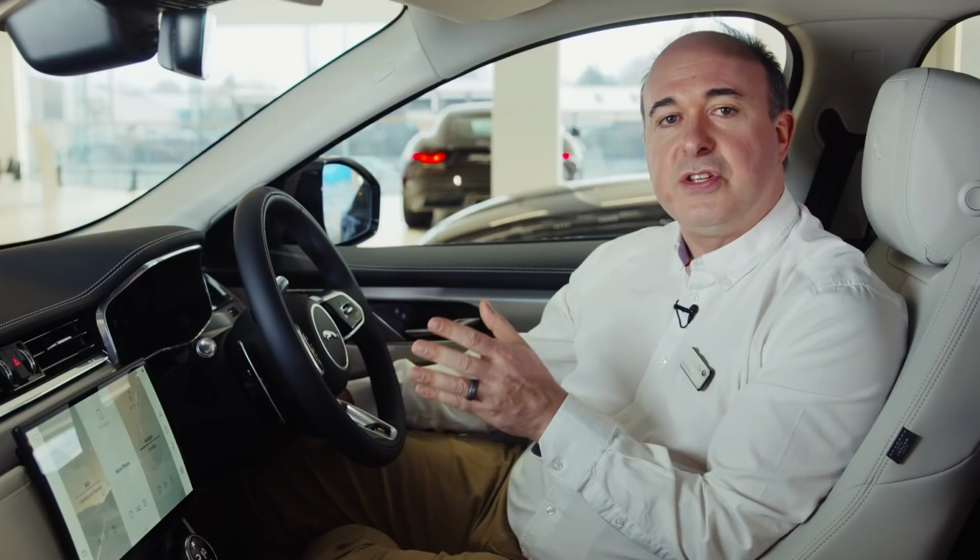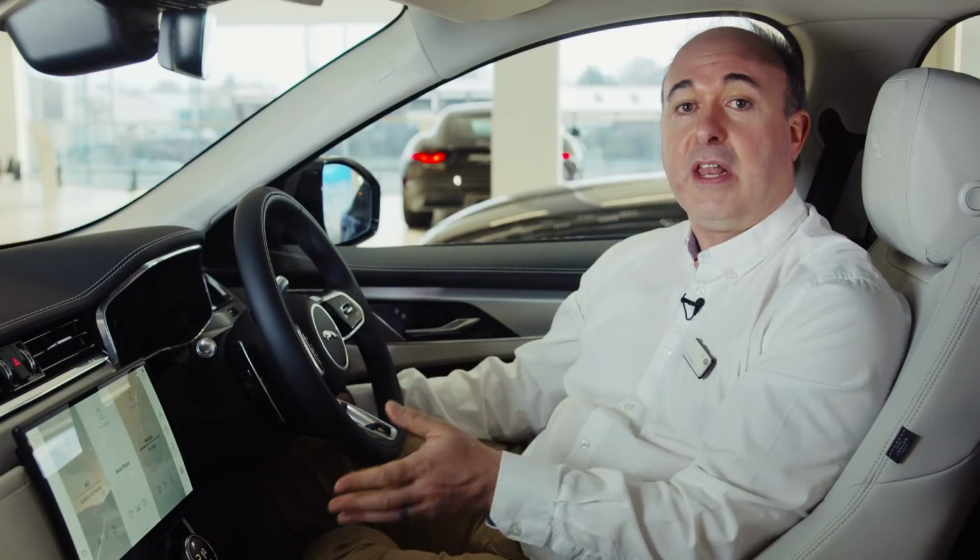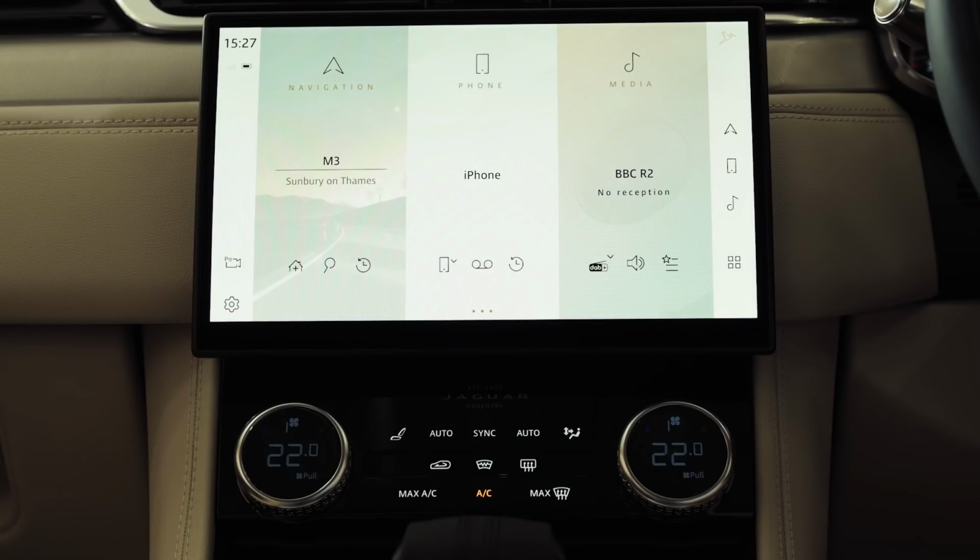PIVI offers a consistent, logical interface. On the left-hand side, there's the clock and connectivity details, and below that, shortcuts for the standard surround cameras and settings. On the right-hand side, you can switch between driver profiles, jump straight to navigation, phone or media from virtually anywhere in the system, or launch one of the additional apps available.